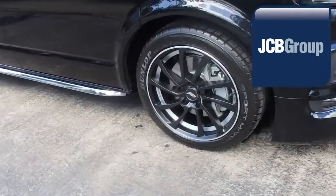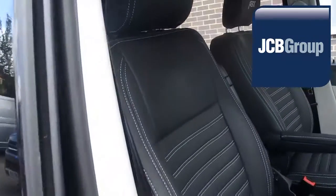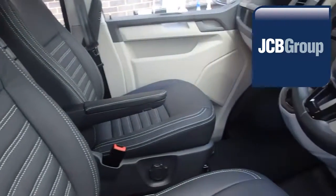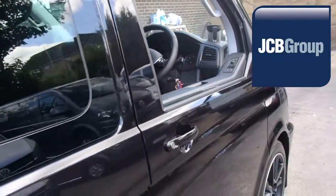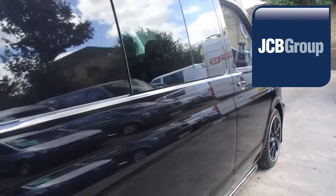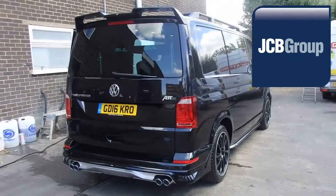When you buy a commercial vehicle from JCB Sittingbourne, you will know it's received an extensive multi-point check. You will receive a 12-month warranty, along with a comprehensive history and mileage check, guaranteeing the authenticity of every commercial vehicle we sell. Reconditioning is carried out with original Volkswagen parts.